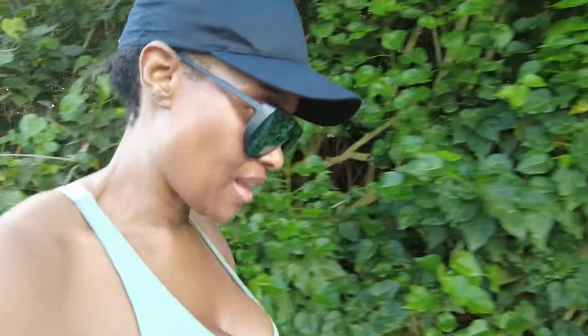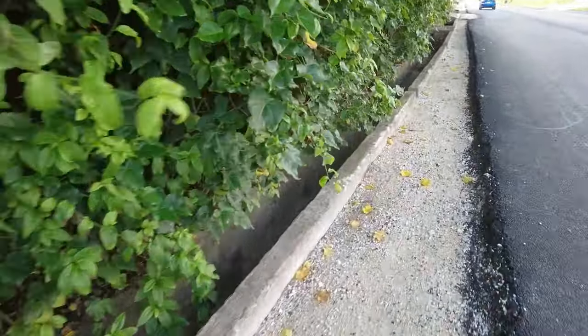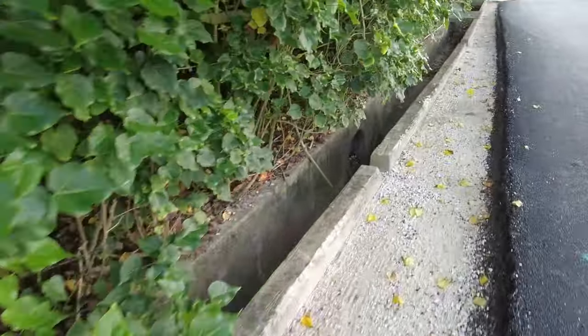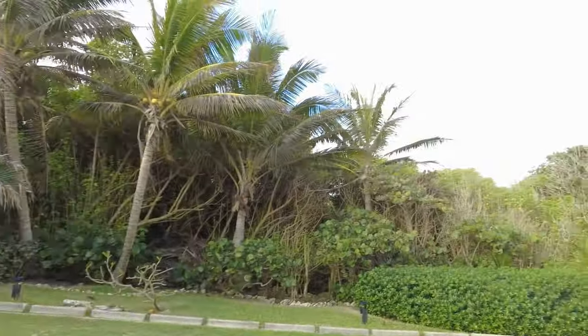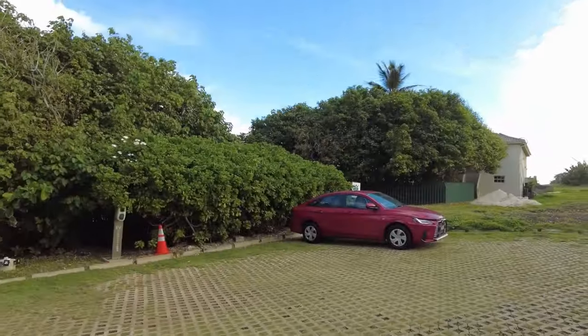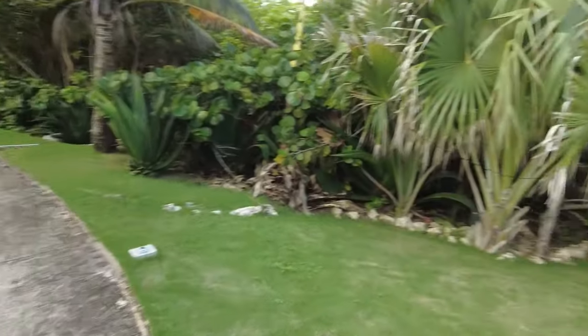And this is where the hotel is. There's no real sidewalk at all. So this is what I'm walking on. You have to be very careful coming around these bends. Got some small coconuts in that. That's the car that we're using while we're here.